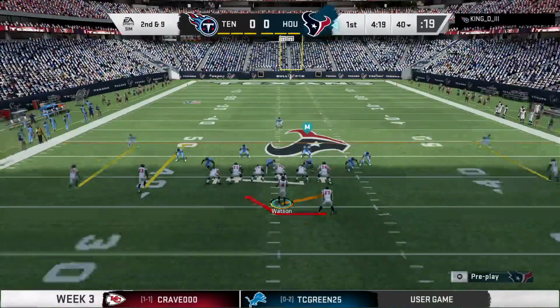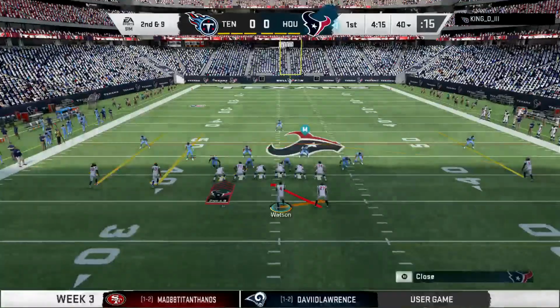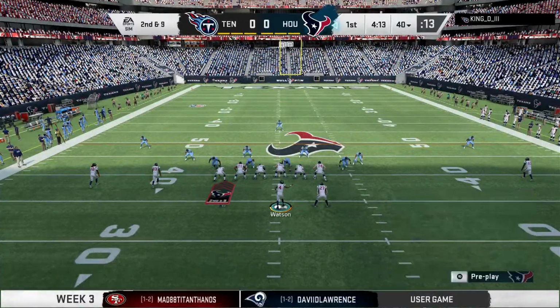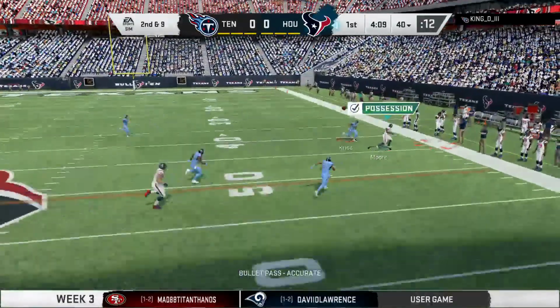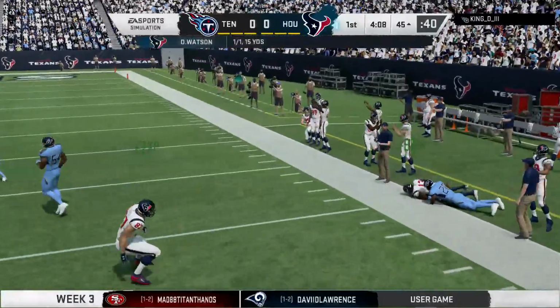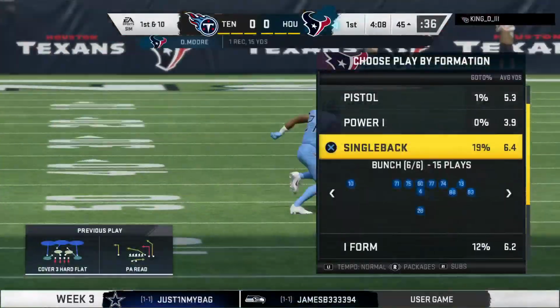The run only got a yard. Here's 2nd and 9. Check the outs, check the outs, check the outs. 25, check 25, check 26. Out we go. Watson, off play action. That one going to be complete to David Moore. 15 yards, the Texans pick up the 1st down.